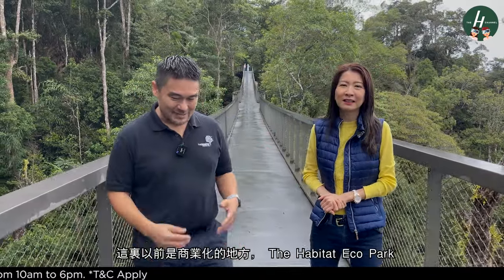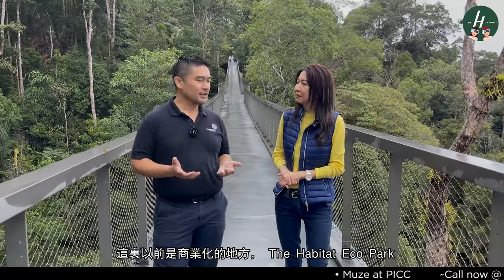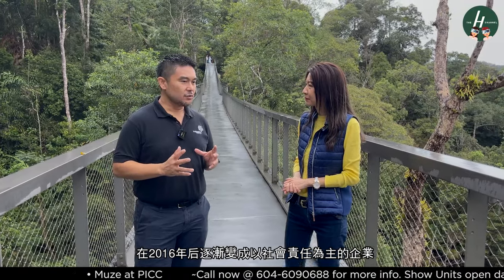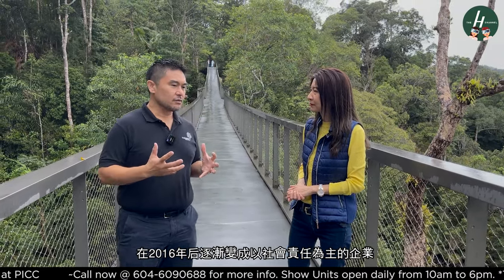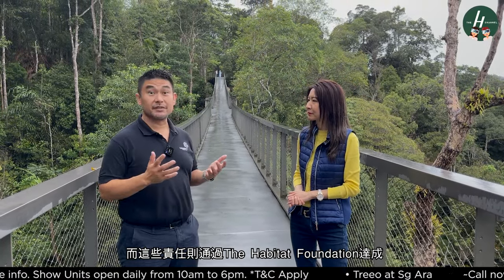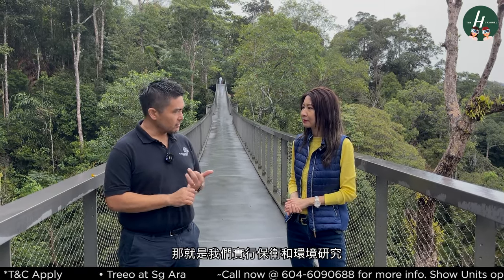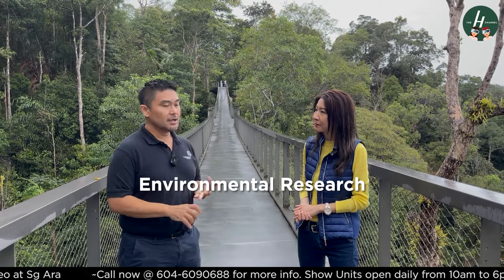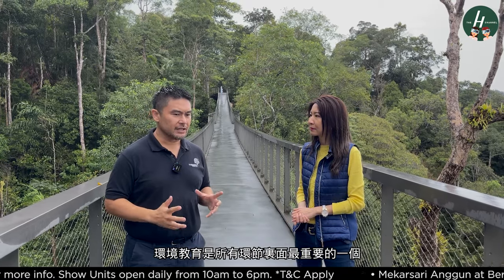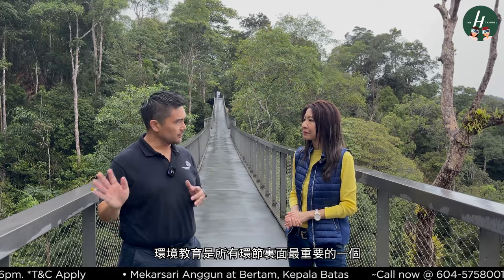Yes. So basically what started as a strictly commercial venture, the Habitat Eco Park here in Penang Hill, has evolved over time since 2016 into a business which has a purpose. And the purpose is expressed through the work of the Habitat Foundation, our foundation, which works in the areas of conservation, research, environmental research, biodiversity research, environmental education. So environmental education really is a cornerstone and a key part of everything that we do, both here at the park and through the work of the foundation.